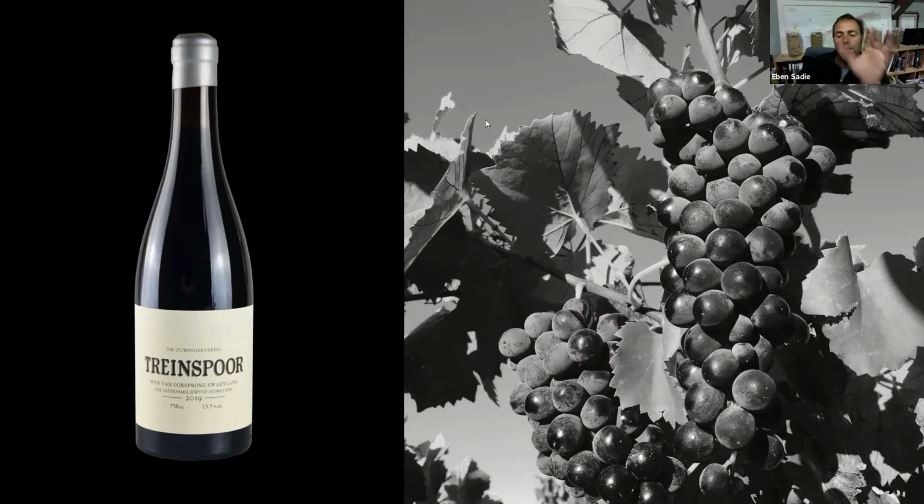The 15, 16, 17, 18, and 19 of the Treinspoor, you will see, have more precision in them, because in the beginning we used too much grape entière. Now we have the right way of doing the vinification. It took us a really long time to work out how to make Tinta Barocca as a monovarietal. It's really difficult, quite temperamental. It's like Pinot Noir, not in elegance, but in its temperament. It's really difficult in the cellar.